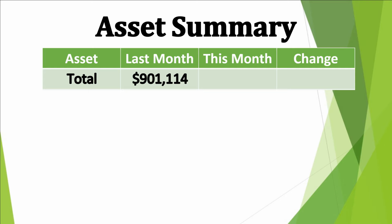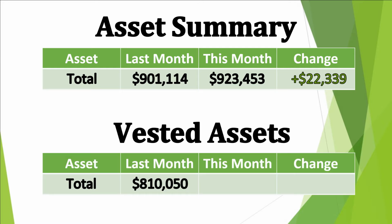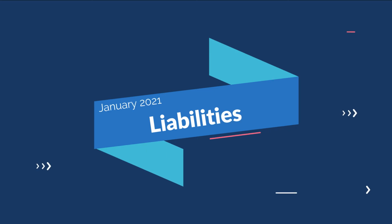Taken together, our assets increased by $22,339 this month to a total value of $923,453. As with last month, I'll also be tracking my vested assets, which, due to this month's loss in the unvested accounts, is actually a little bit better, increasing to a total value of almost $836,000, a nearly $26,000 gain. Alright, enough of the good stuff, let's talk about liabilities.